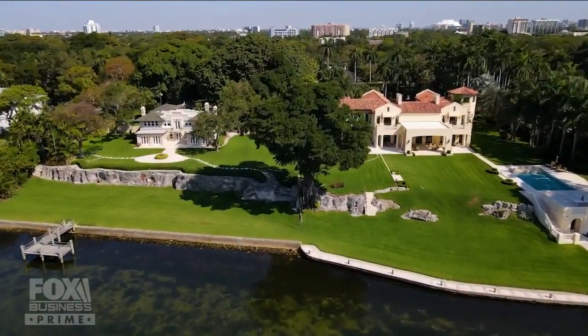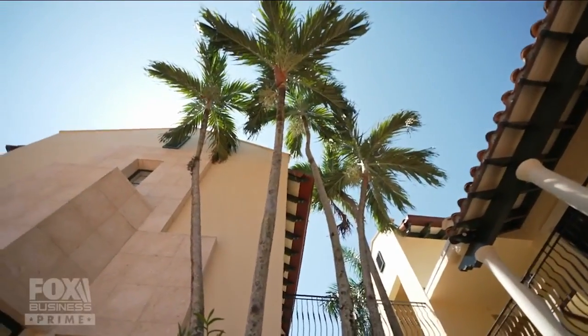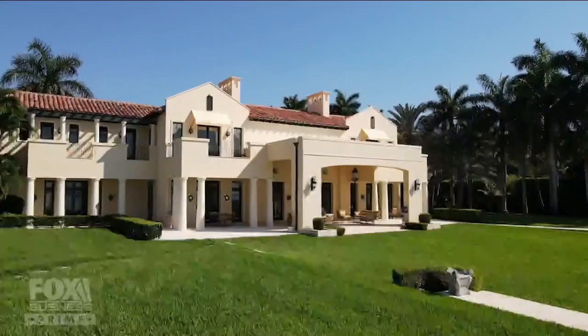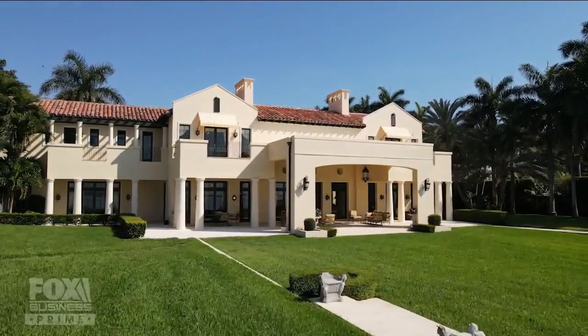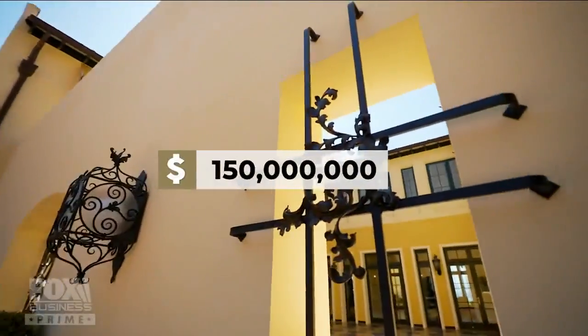Even though it's $150 million, the buyer can rest easy knowing that every penny will be donated to charity. All you have to do is sign on the dotted line, and this record-breaking sale will be a gift that keeps on giving.